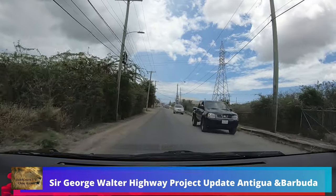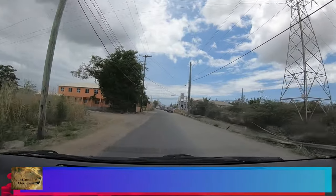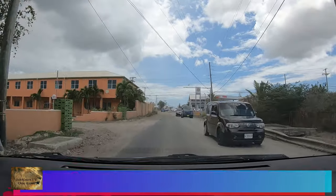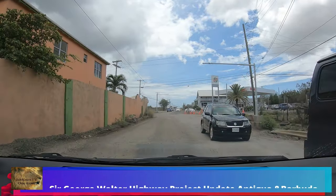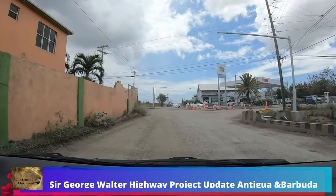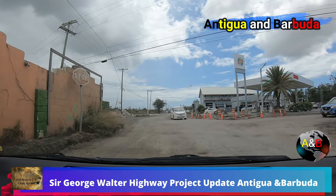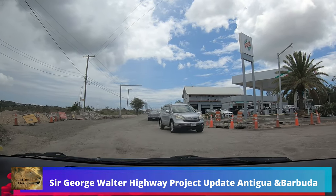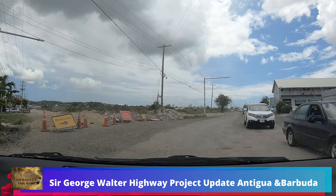So you guys can see the new roundabout that they did right on that road. So my viewers, please sit back and relax and enjoy the view. Please watch the video completely so you can see exactly what's taking place, and also to see the improvement in Antigua and Barbuda. Please watch the video completely all the way through.